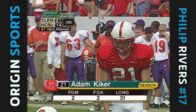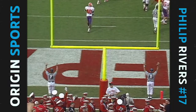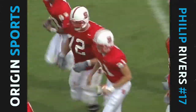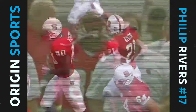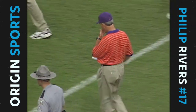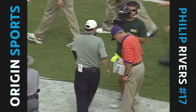Out of the hold of Nevin. Here comes the kick. And it is good. A 20-yard field goal officially, and NC State pays it off on a quick possession. As the clock runs down, the gun sounds, and the first half has come to an end. And Tommy Bowden talking to the referee, Jim Knight, as he heads to the sideline. 11 penalties marched off against his team in the first half.